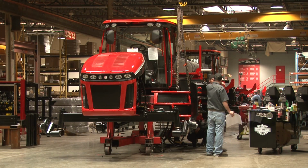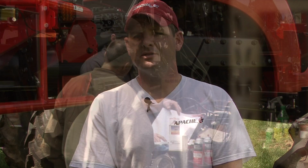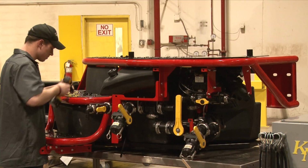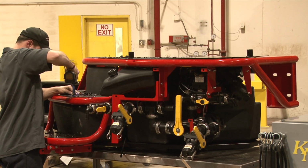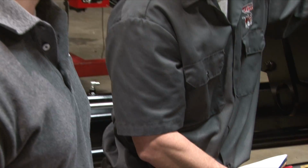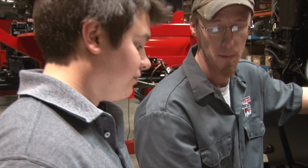The assembly team, the quality team, that's the heart and soul of the business. The employees make the Apache what it is, I believe. We have a lot of pride, a lot of guys that are enthusiastic about coming to work. It's a very fun environment, and the pride factor is almost hard to explain. It's really kind of entrenched in the guys, and we just have a great group of guys. I can't say enough about them.